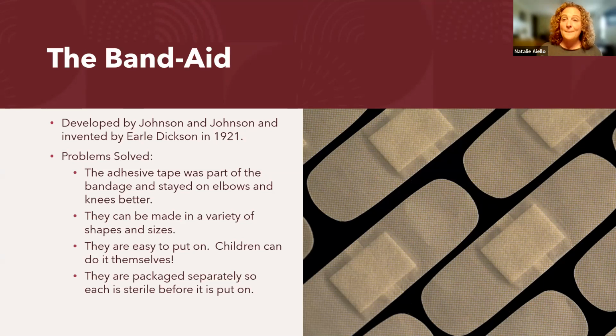And one of the best, most important things is that they are packaged separately. So each of them is sterile before you put it on. When you think about how you have to unwrap a Band-Aid and then pull both sides off to make sure it's sticky, that keeps it sterile, or keeps other things from growing on it.